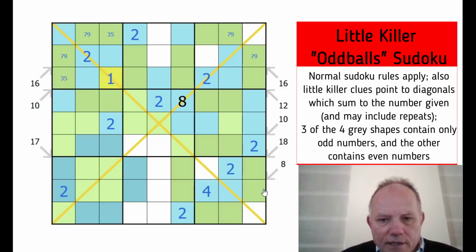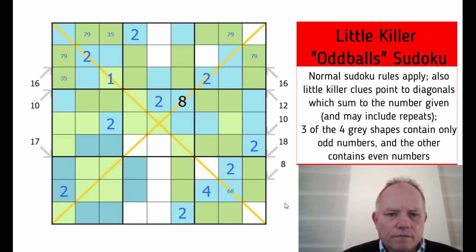Not sure if that tells us anything. 8 here is now odd, but it could be 1 and 7 or 3 and 5. 18 has either a 6 or 8 in the middle. Don't know if that's helpful. Okay, this hasn't instantly fallen apart. Didn't think it would, to be honest. Right, 4 has to be in one of these 2, clearly, and therefore in one of these 2.